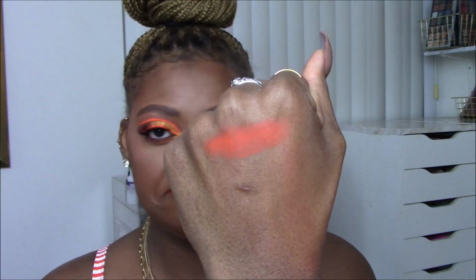Absolutely beautiful. I recommend a base with all bright colors, but look at this. Don't necessarily need it, but I do like to wear a base because I'm brown and I like to just make my base a little bit lighter so the colors pop even more. So you have Bright Tangerine.